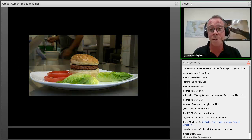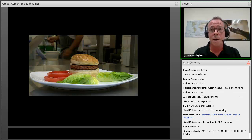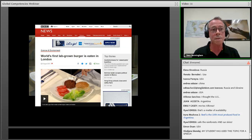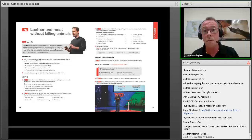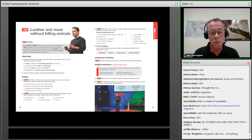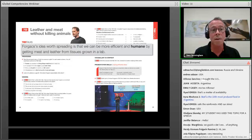Here's what you might think is a hamburger. It looks like a hamburger. It apparently tastes like a hamburger, and this was created recently and served in a restaurant in London, but it's actually been grown in a laboratory. So it's a lab-grown burger. This topic of lab-grown food features in a TED talk by Andras Forgas, who is from Hungary originally, I think. This is a great TED talk to use in class because it really raises some interesting questions of what the future of our food is, and if maybe we don't need to cut out meat if we can create it without killing animals. We feature this one in Keynote, our series.